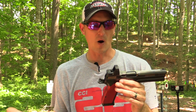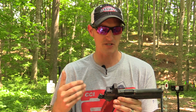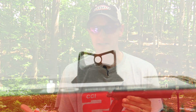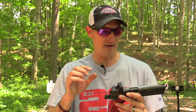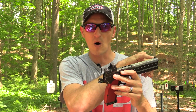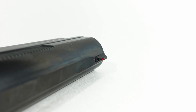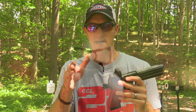It's got the RMR Type 2 on here, but the pistol is actually shipped with the proprietary sight that FK puts on them called the butterfly sight. The butterfly sight is pretty cool by design. What it will allow you to do is make a pinpoint shot, okay? You have to line up this very small front red bead on the front sight into the center circle. It's almost like a peep sight, but the windows are open on the left and right hand side.